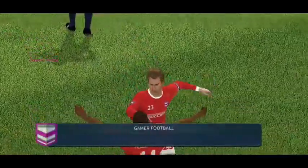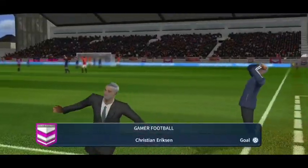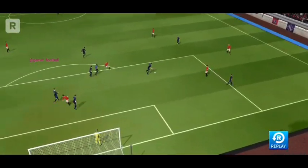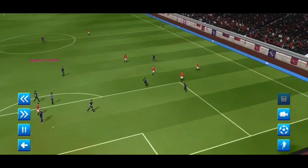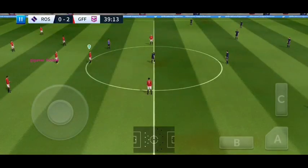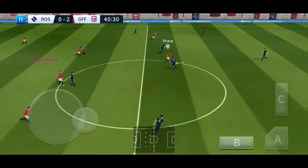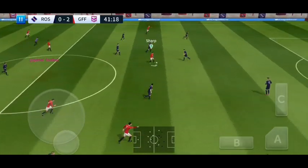A wonderful finish. Oh, he got right behind that. Gave the goalkeeper no chance at all. This player really knows how to hit them. It's 2-0. Oh, well timed.